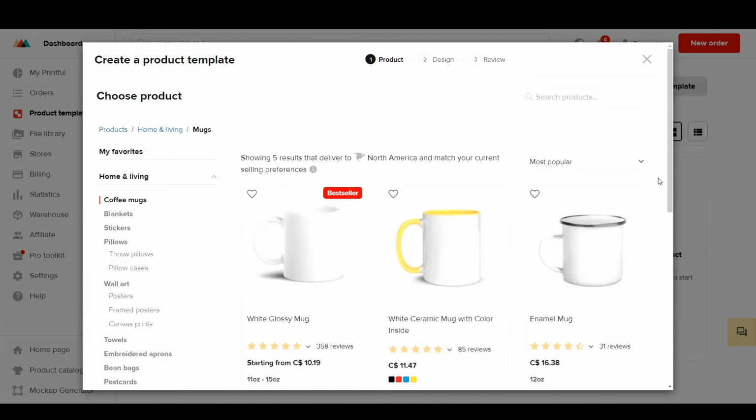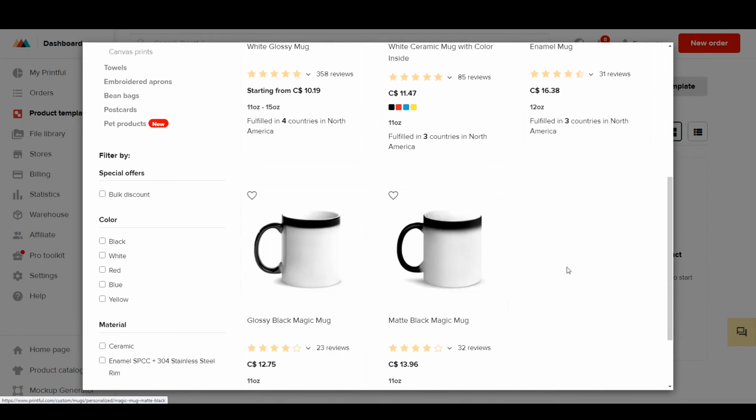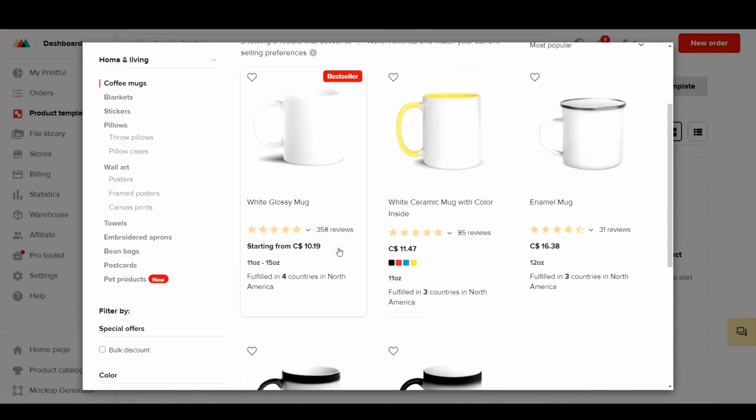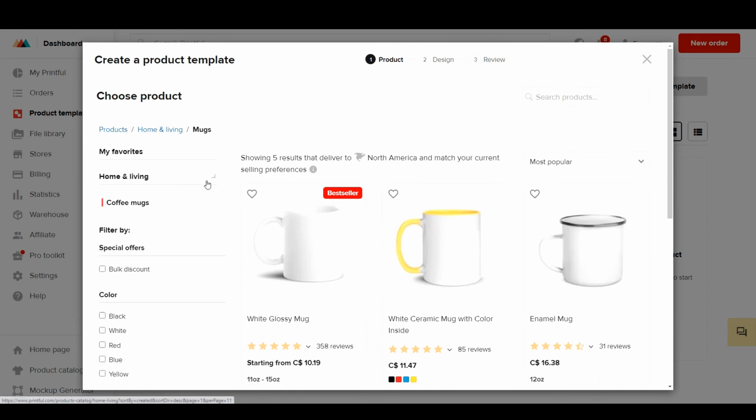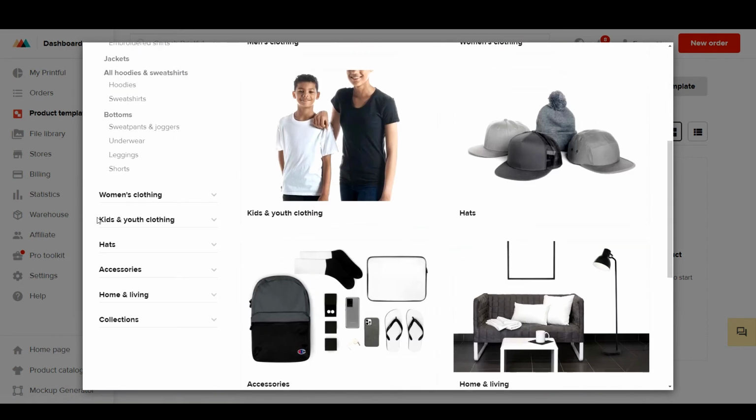A good alternative to something like t-shirts would also be mugs. They are fairly cheap to come by, and people, like I said, are more willing to pay more for a mug than they are for a t-shirt, and the return on your investment is so much greater because of that. Now you can see there's a lot more besides that. I mean, blankets, stickers, pillows, wall art, you can read off the page here. There's a lot, and that's just in home and living. There's a lot more in terms of other products that you can actually source.